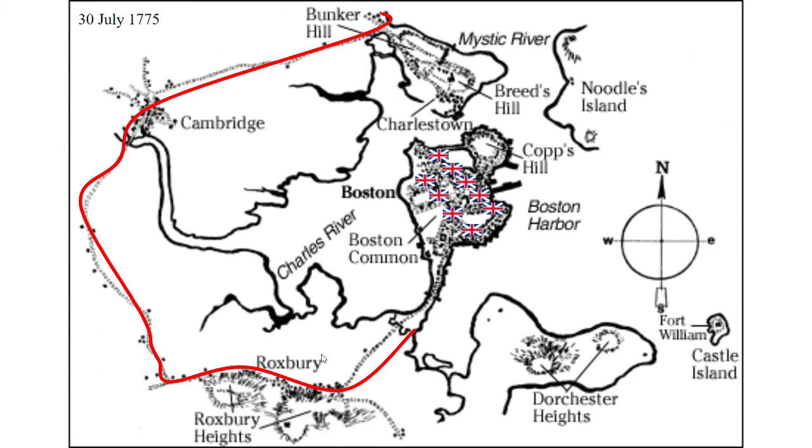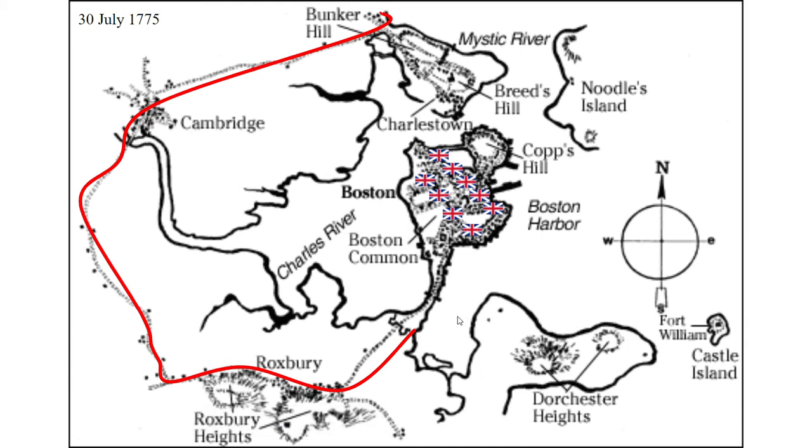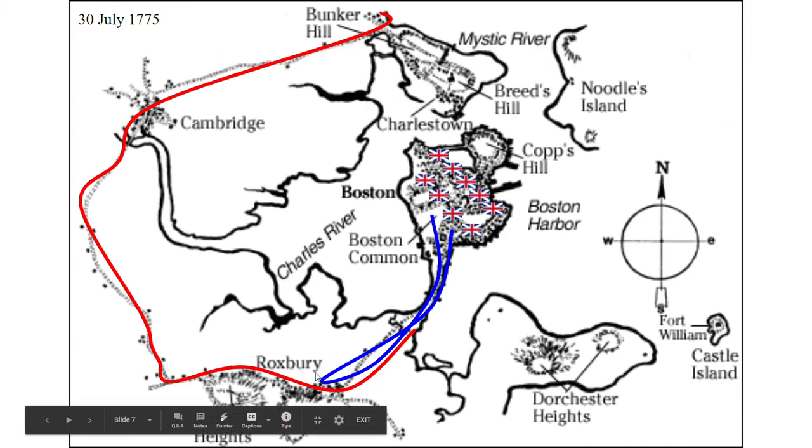So, the 30th of July, 1775, for retaliation of an American attack, because, under siege, they're constantly going back and forth. The British pushed back, and they burnt down a few houses in this little town right here, and they turned back and went back to Boston once they got pushed back out by the Americans.